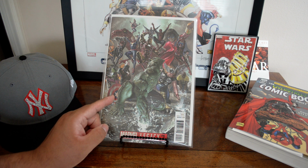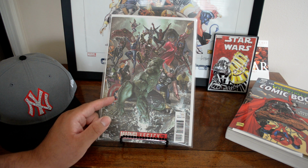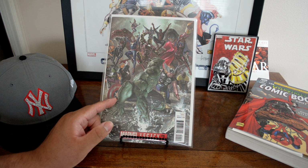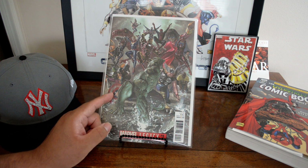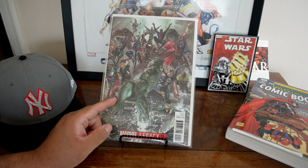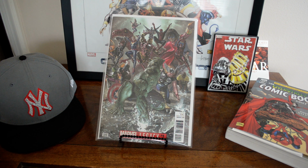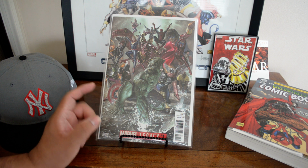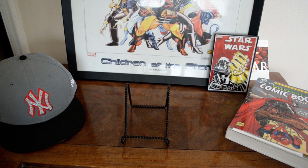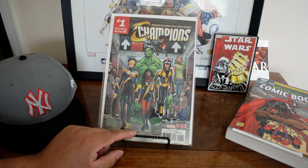There is a sketch variant to this, but this is picking up some heat because it's a first appearance, of course, of the 1 million BC or 1 million Avengers BC, but also a first appearance of a key celestial that a lot of people are speculating on. But just a cool cover. I remember when this first came out a couple years ago. I didn't have a chance to get it, but to find it in the dollar bin, I was like, wow, that's pretty cool. Probably my fifth copy of this. I need to start grading these maybe.